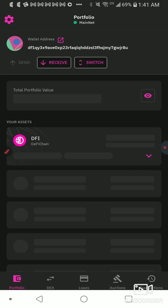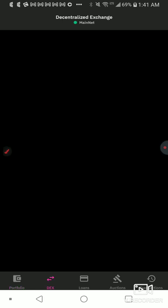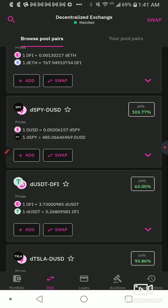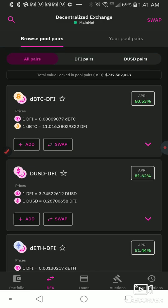So when you withdraw, Cake DeFi will wrap the token for you, and in turn when you withdraw it on the DeFi Chain network to here, it will say DLTC instead of LTC. It's just like the wrapping of a token. I'll show you. See, like it says DUSDT. It just wraps a token in DeFi Chain tokens.